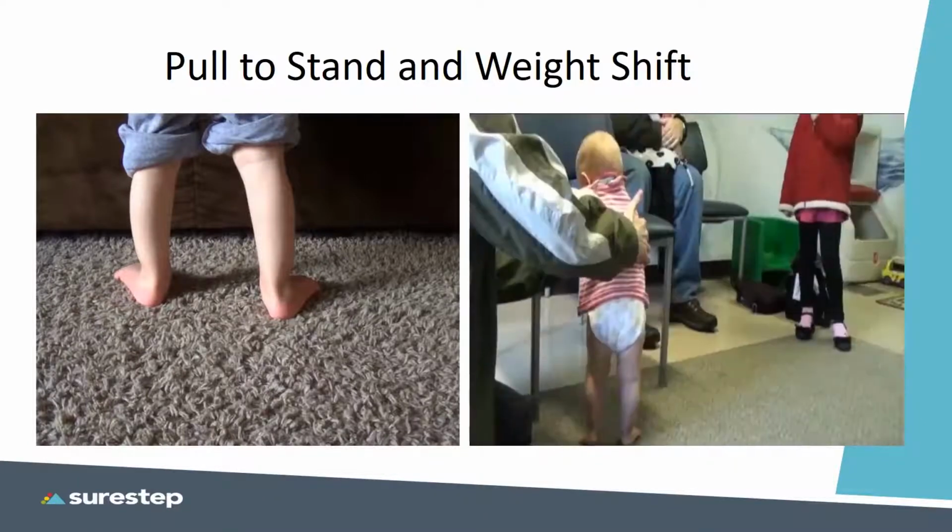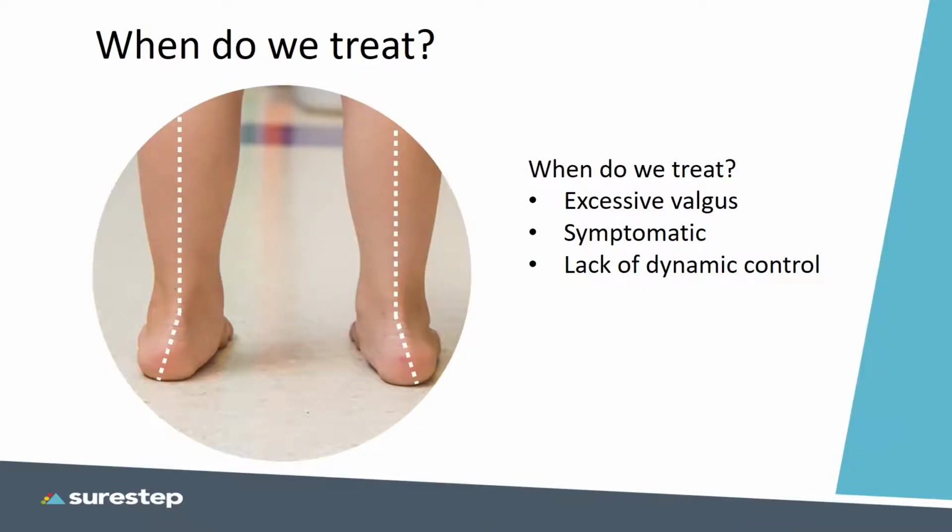So the question then being, when do we treat? Are we noticing excessive valgus? Dr. Valmassi from San Francisco established the Valmassi Foot Position Index, which states that normal pronation can be determined as 7 minus the child's age. Again, that's 7 minus the child's age. That will give us the amount of subtalar valgus that should be present. Anything more, we should consider options for treatment.